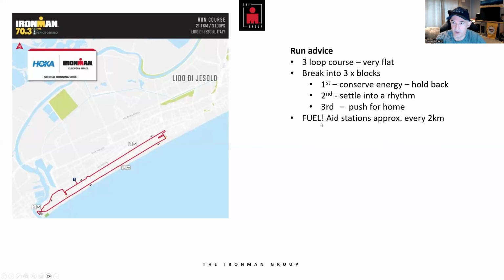Aid stations, it's important to fuel. They're every two kilometers, so for me, you don't really need to carry much fuel because they're very well stocked. There'll be bananas, energy bars, Maurten gels, and God knows those things are expensive. So why bring your own? Let's take some money back from Ironman.